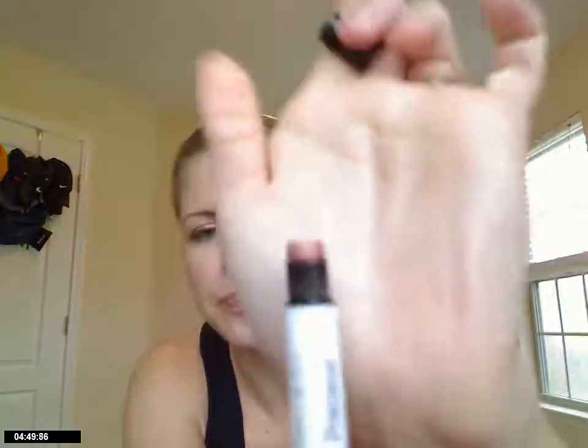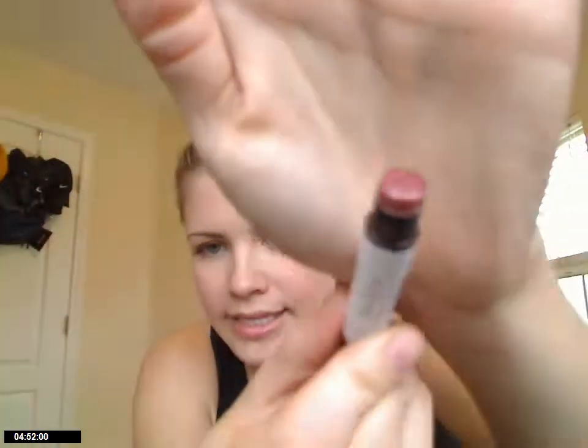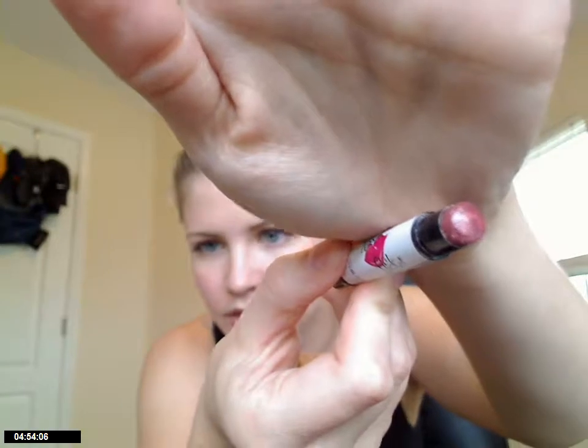Precious is what I'm wearing right now on my lips, and this one is a sheer. So I'm going to try to swatch it heavily so it'll show up on camera, but it's a pretty sheer color. Here's what it looks like in the container. Just looks like a pink.